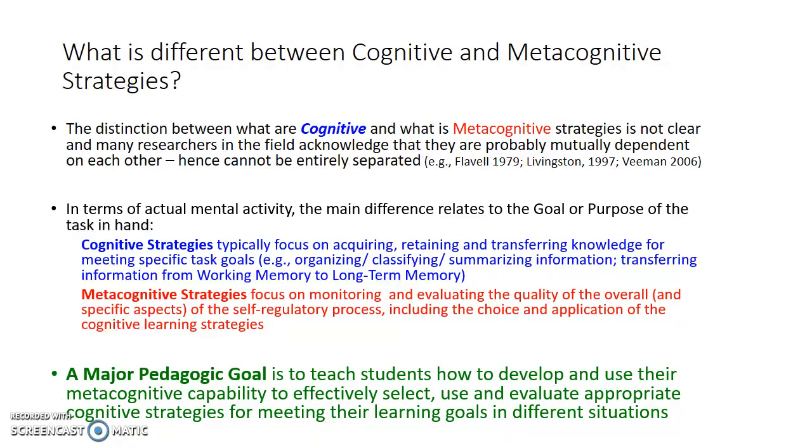It's a big advanced organizer for, I think, episode 4. This is the big goal. Why are we learning about metacognition and self-regulated learning? It's because if students develop this capability, they will learn better, maybe also feel better about themselves in terms of well-being, because they're being more successful and perhaps they're making better decisions in their life. So, the major pedagogic goal: teach our students to develop and use their metacognitive capability. Yes, and if they can do this, to effectively select, use and evaluate appropriate cognitive strategies, learning strategies, for meeting their learning goals in different situations.